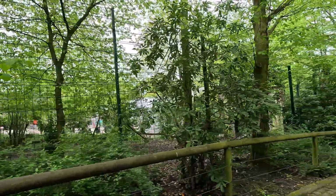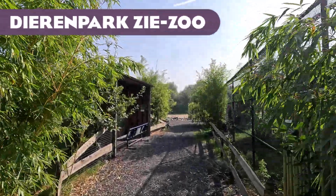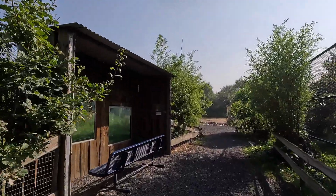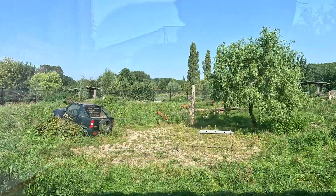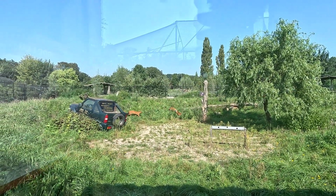So yeah, that's pretty much it for the Der Grüne Zoo Wuppertal. So let's move to the final zoo of this video, which is Dierenpark Zie-ZOO. And yeah, this is maybe not my favorite enclosure, but it's definitely the enclosure I've had the most fun at. This is pretty much the enclosure.